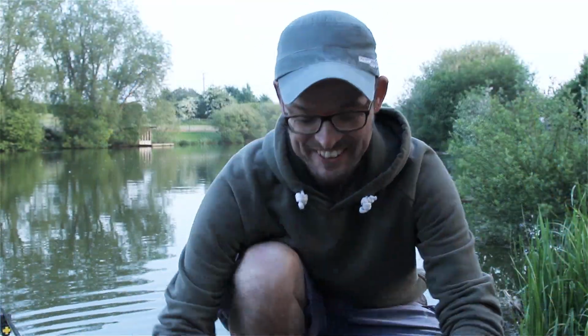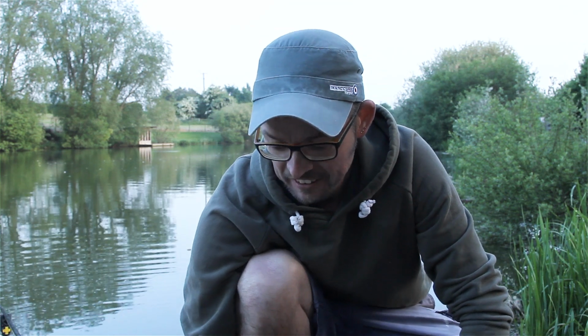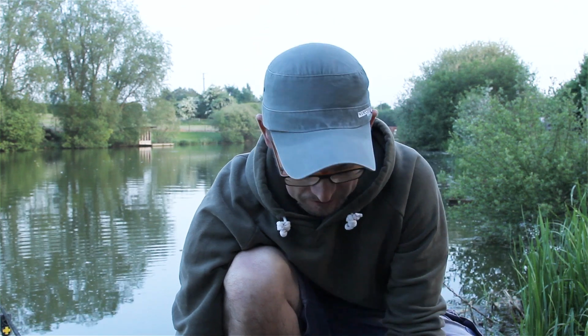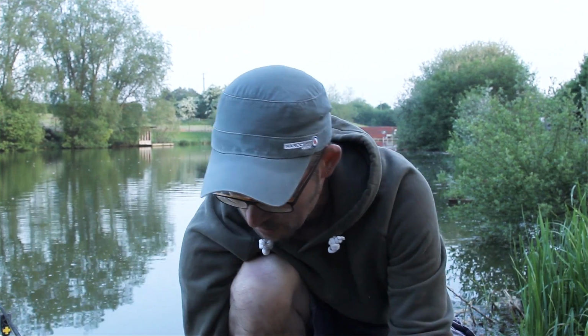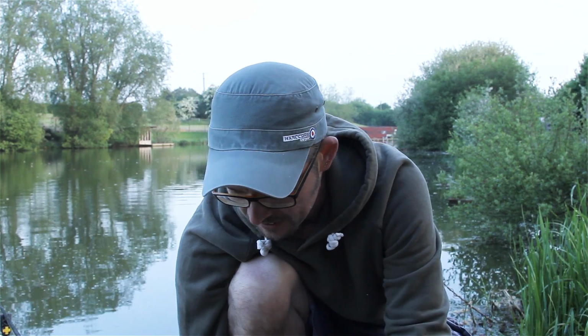Mental. Been waiting all afternoon for it to kick off and it just kicked off big time. I had 4 fish in the space of 10 minutes. Luckily a couple of guys were passing, ran around and got me a second landing net, helped me land one of the fish, because while I was playing the second one in, the rod went off.